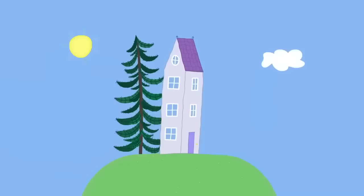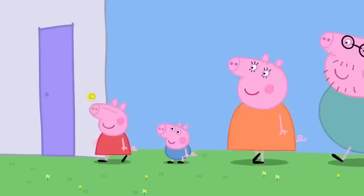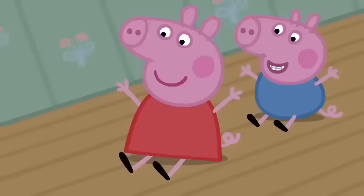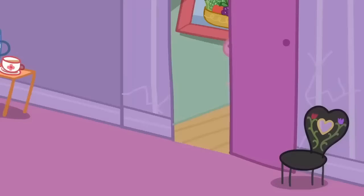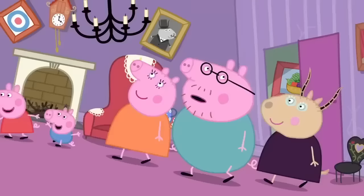Madame Gazelle's house. Peppa and her family are visiting Madame Gazelle. Hello, Madame Gazelle. Hello, everyone. Come in, come in. Whoa! Your hallway is a big slide, Madame Gazelle. Is it meant to be like that?